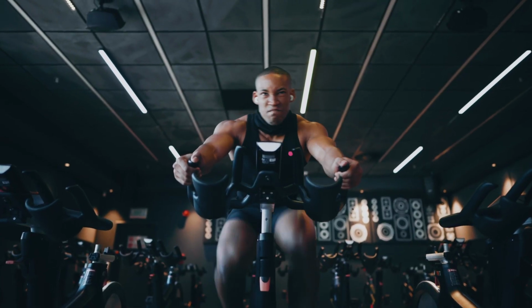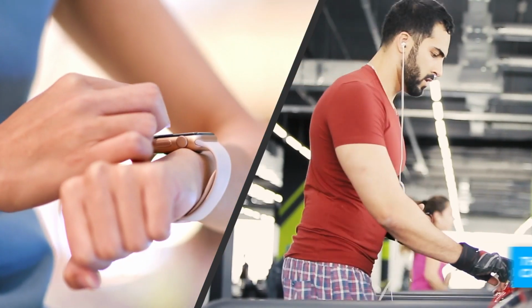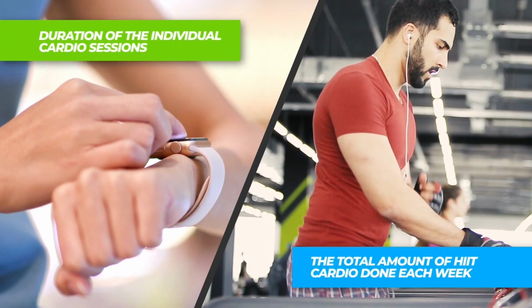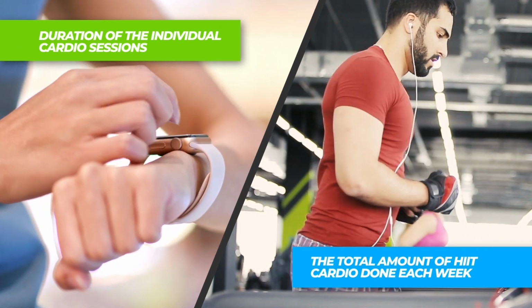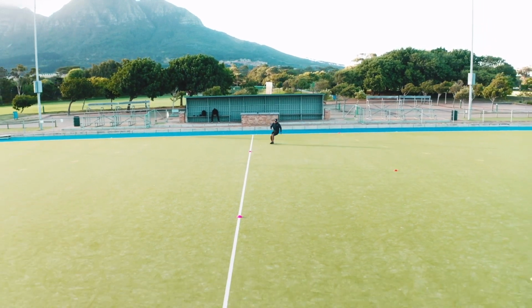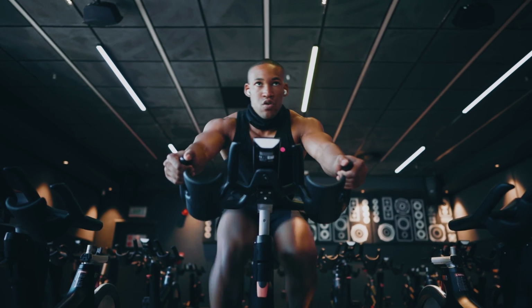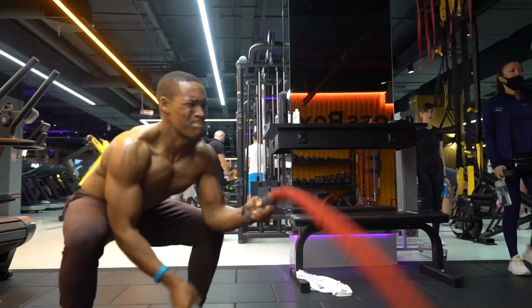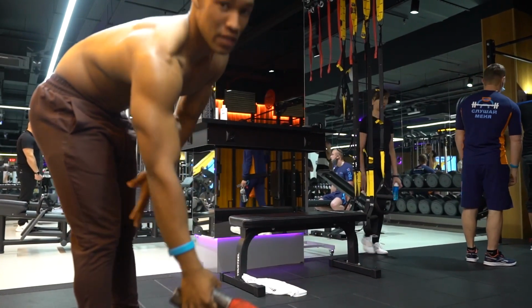Two things to consider when you're building your own HIIT routine. Number 1 is the duration of the individual cardio sessions. Number 2 is the total amount of HIIT done during the week. For the purpose of this video, I've chosen sprint interval as the form of HIIT cardio. However, rowing, biking are great alternatives and many more. Do note that other forms of cardio are fine to utilize. The only thing you should be mindful of is not doing too much.